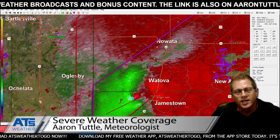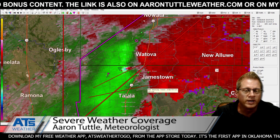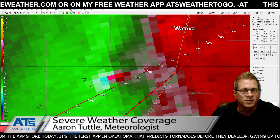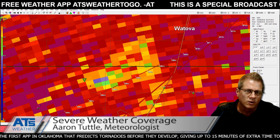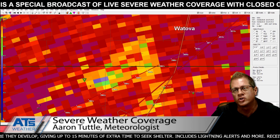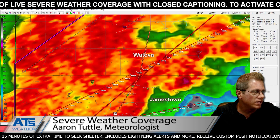Now remember, even EF1 or even EF2 tornadoes can be survived very well with adequate shelter. Now, not in a mobile home situation, but in an adequate shelter, a strong, sturdy, well-built home with a good frame foundation, for example. Okay, look at the situation here. It looks like things are weakening again, and the debris signature has diminished quite a bit, meaning that it's either run out of things to pick up, or it's no longer as strong as it was, or even weakening to where it's lifting. Either way, all three of those is good news.